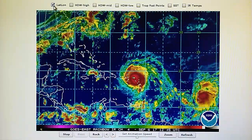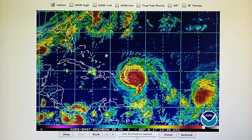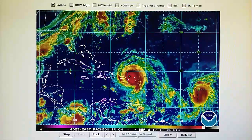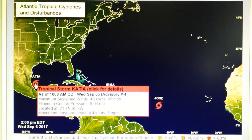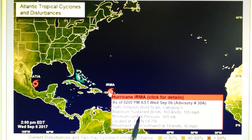And I think what's going to happen, because of the fact that we've got a tropical storm in the Gulf of Mexico right now. Let's take a look at the hurricane map, which is Katia, I guess it is, Katia, with 45 mile per hour winds, central pressure of 1,004 millibar, and moving east-southeast at 5 miles per hour. So we've got this storm developing, and then we have Irma right here, which has the same stats.